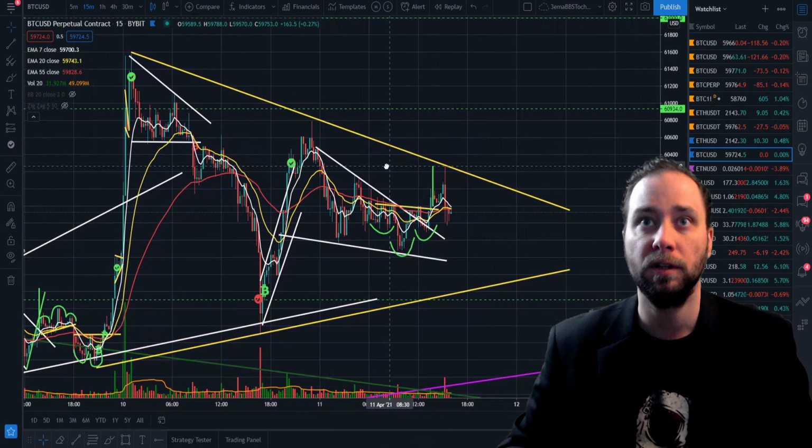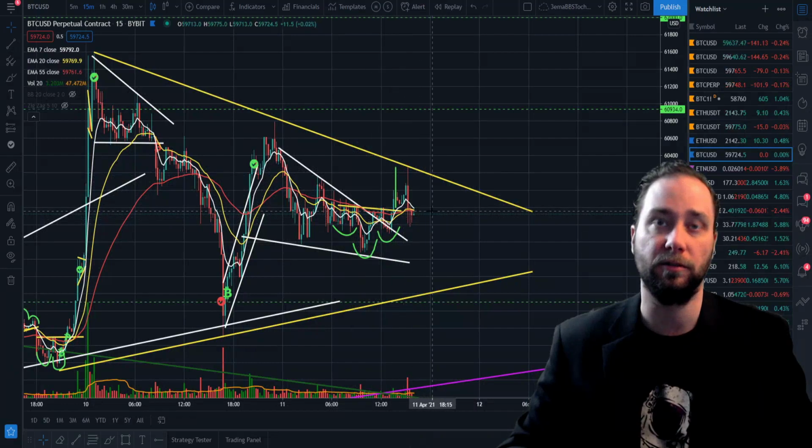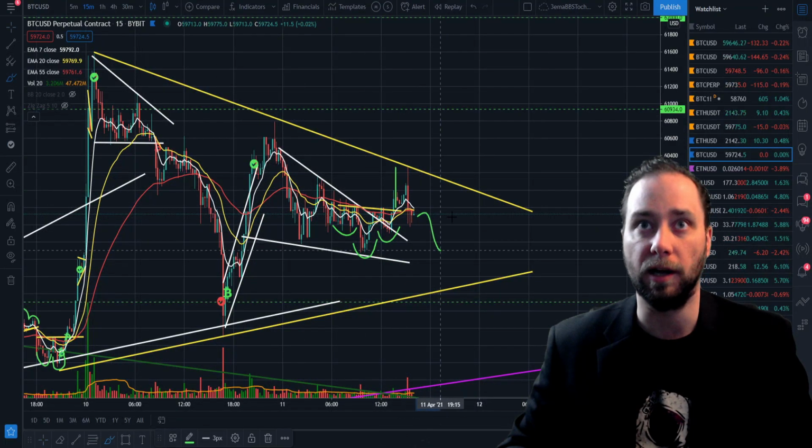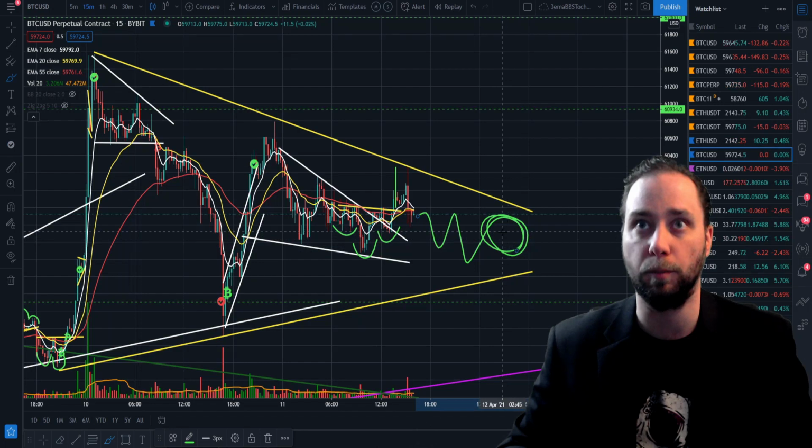Let's just talk about a little bit of projection here, excluding the technicals for a moment. We are going to coil up over the next day into a point of maximum pressure right here, and then get a breakout one way or the other.